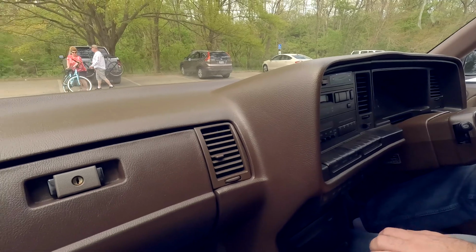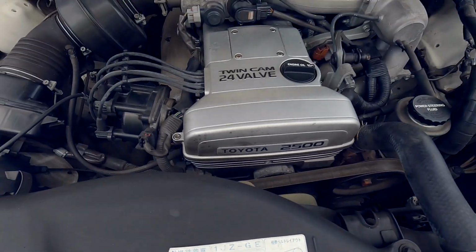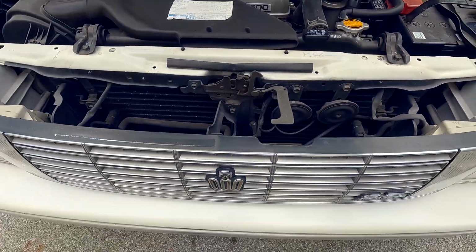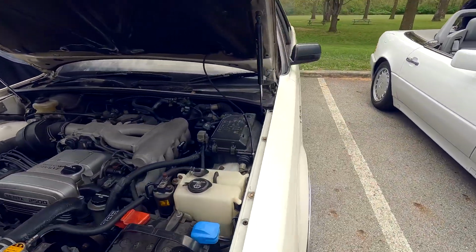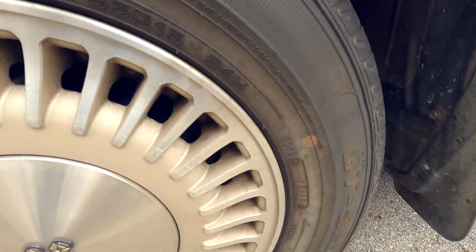But yeah, this is so weird being on this side of the car. It's literally a 1J. Yeah, it's been in the States for like 8 or 9 years. I've never changed the battery. Wow. The tires are from Japan. Really? There's a bunch of Japanese characters on it, which means those are ancient too.